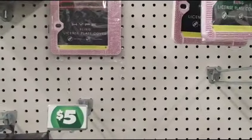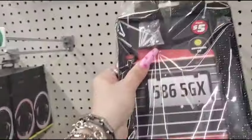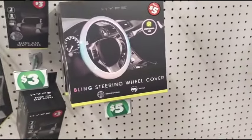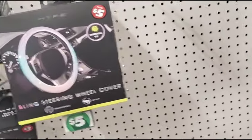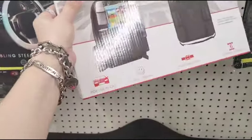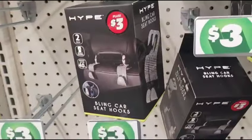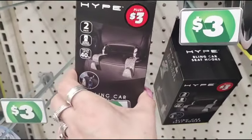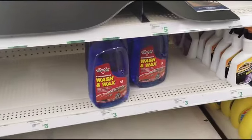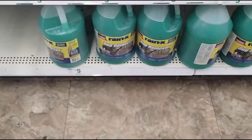All right, and then I wanted to show you guys this. They also have the license plate, the sparkly one, for $5. And they also have this one for $5, the black. And then they have the steering wheel to match the cover. And then they also have this, which I think is pretty cool. This is the car backseat organizer. I'm not getting it, but I just wanted to show it to you guys. Thought that was pretty cool. And then they also have the Bling car seat hooks, $3. And they have the wash and wax for $3. Bug remover, $5.